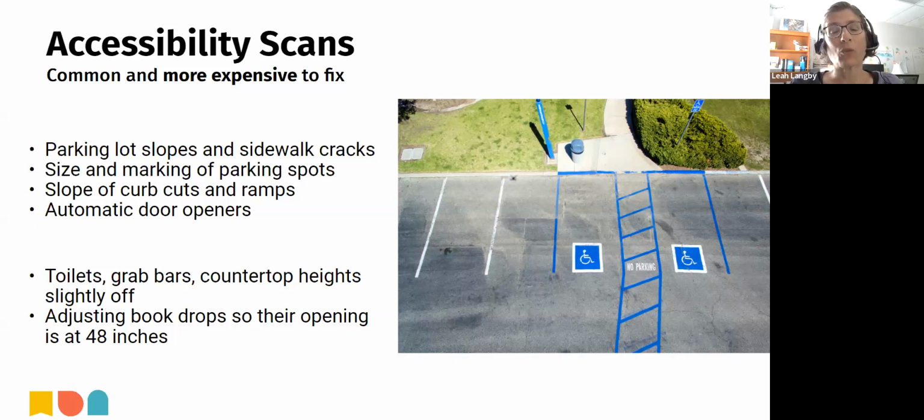Also, automatic doors, although not absolutely required by the Americans with Disabilities Act, automatic door openers help everyone, as Angela mentioned, and are extremely important for people with mobility issues and their ability to access your building independently.